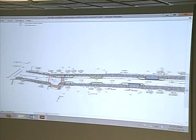The tree symbol right here. And then next to the tree symbol, this little line right here indicates actually a street light. As we move up, there are other symbols. This is a bench right here. This is a pay meter right here for the streetscape. These areas right here are outdoor eatery space opportunities. And as you will see, we have some ideas about how to delineate those spaces, both from the streetscape a little bit, but also from the walking area.